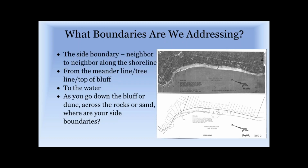So the best I'm going to be able to do in terms of giving you some science today is that embedded in some of these Supreme Court decisions is this scientific concept, even though they don't put it that way. They run on and on like lawyers do and describe it in a different way. So what are we talking about? Again, the side boundary.